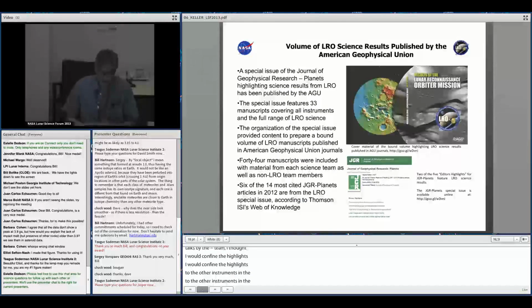But if you want a more detailed overview of what LRO is doing, I wanted to bring everyone's attention to the recent AGU volume that was published, mostly of JGR papers, but also other AGU journals. A total of 44 manuscripts, mostly by the LRO team, but also other folks who used LRO data and published in JGR.